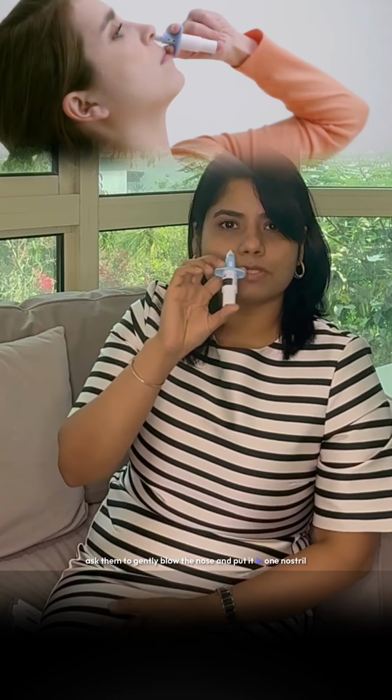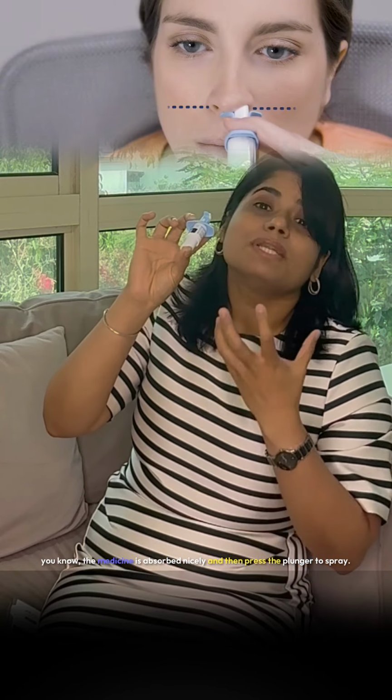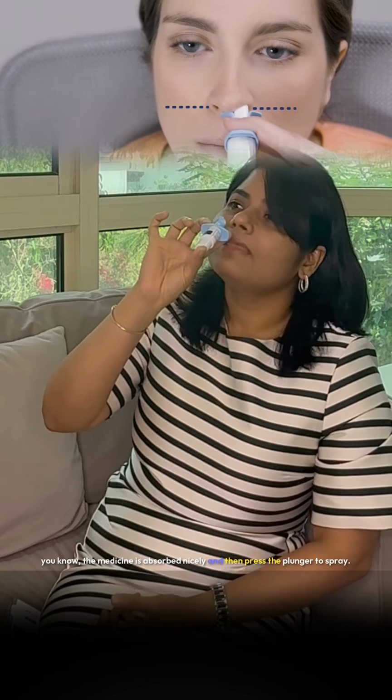We make the patient sit relaxedly in a chair in a calm environment. We give them the device, ask them to hold it upright, ask them to gently blow the nose and put it in one nostril and slightly tilt the head backwards so that the medicine is absorbed nicely, and then press the plunger to spray. It's repeated in the other nostril, and in the initial sessions we go up to 56 mg, 2 boxes.